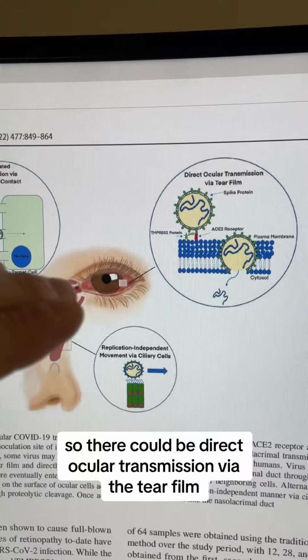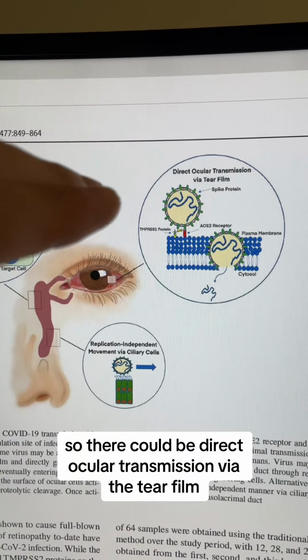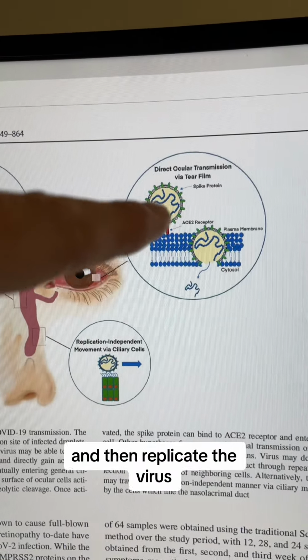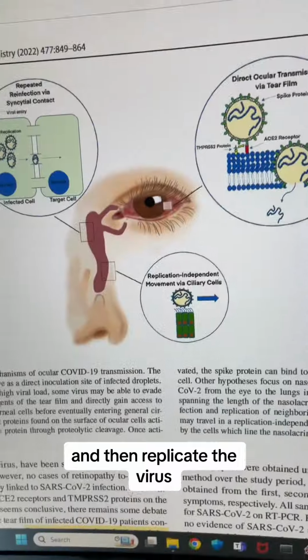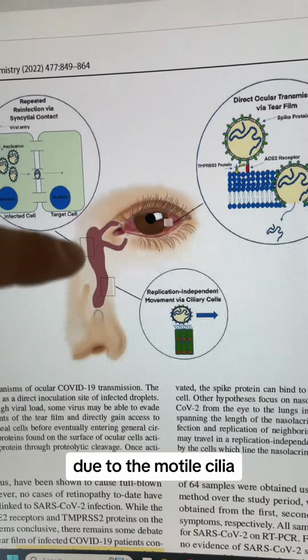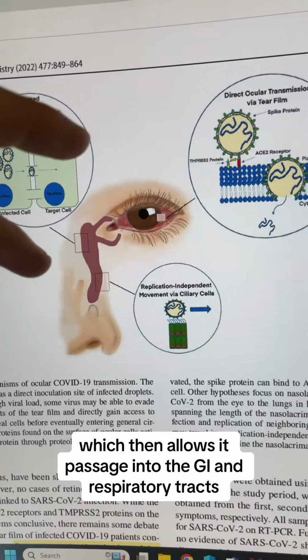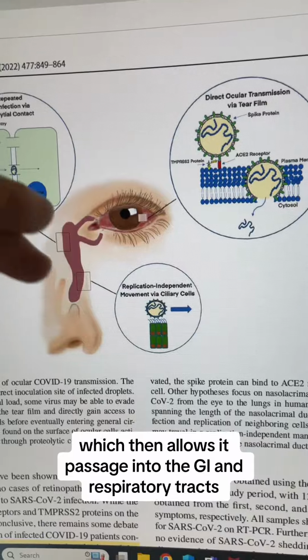So there could be direct ocular transmission via the tear film where the virus attaches to the ACE2 receptors there and then replicates the virus. And then following this, due to the mucociliary action, it could then migrate down into the nasal tract, which then allows it passage into the GI and respiratory tracts.